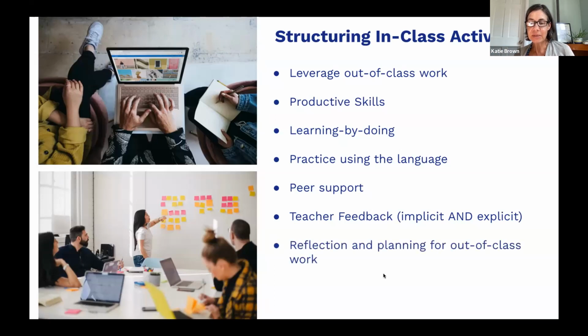And this last piece is super important for in-class work in an IET in general, but definitely in a flipped IET, giving them time for reflection and planning for out-of-class work. When you're teaching people technical skills and they're learning by doing, they need time to think about what happened so they know what to work on next. Because when they're in the moment learning to do something, they might not realize where they're struggling or what kind of support they need.